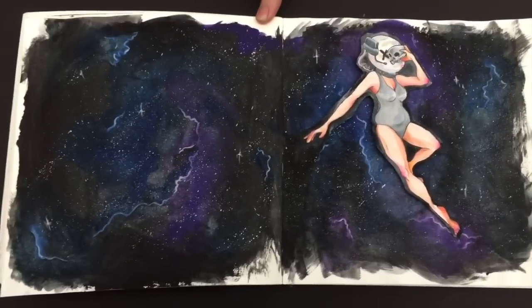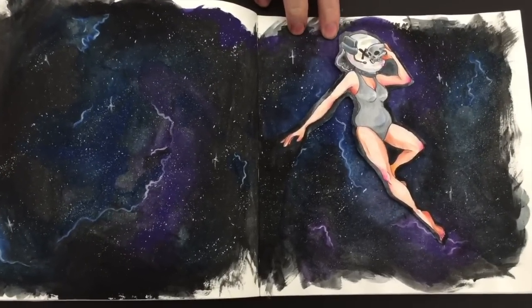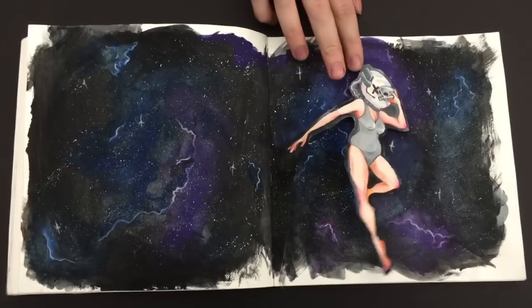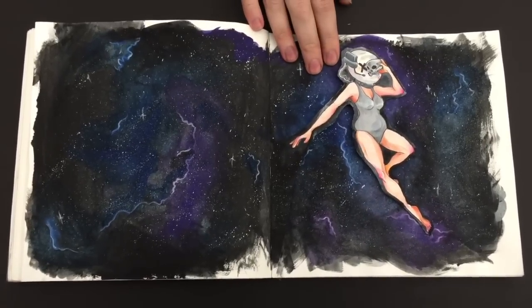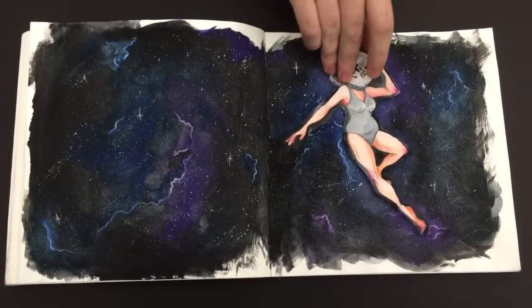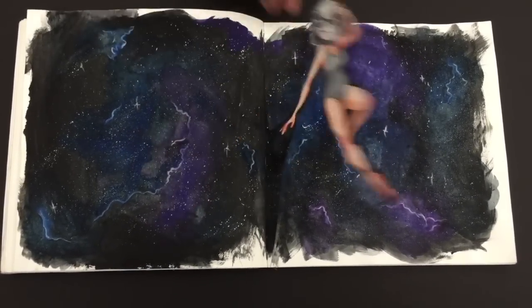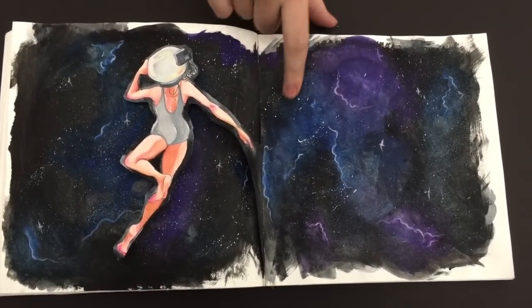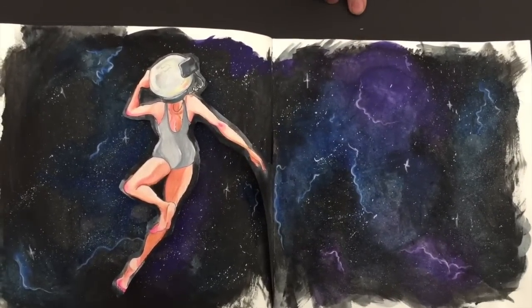And then this is just so fun. What is this? What did you do this in? All right. This is Prismacolor, and the background is poster paint with some colored pencil on top of it for the accent. And that flips. You've got to be kidding me. That's pretty cool. Wow, very nice.